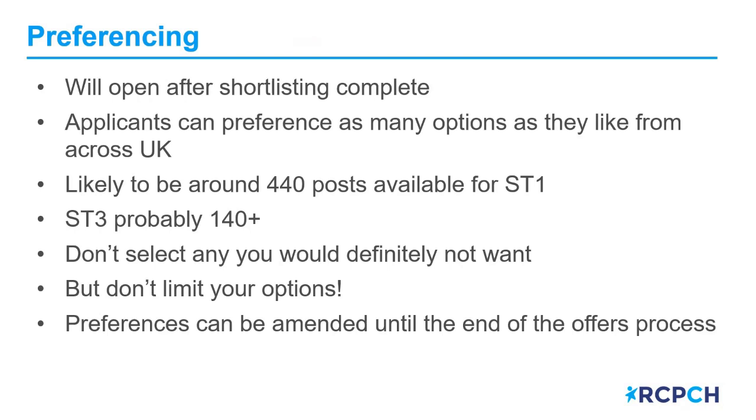So don't limit your options, absolutely, but also don't pick anywhere that you're sure you wouldn't want to go to, because you never know, you may get offered that post. And unfortunately, declining a post in the offers process does mean that you're out of the system for the year. I'll explain the offers process towards the end of this talk, but just be careful you don't put anything that you really don't think you would definitely go for if you were offered it.